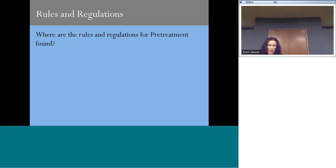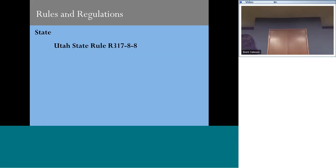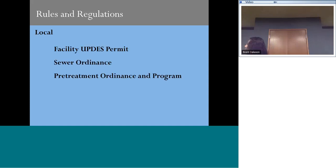And for the state level, it is the state rule, R317-8-8, and they implement everything from the federal. Then for local entities, we have to look at our facility permits, our sewer ordinance, and our pretreatment ordinance and program.